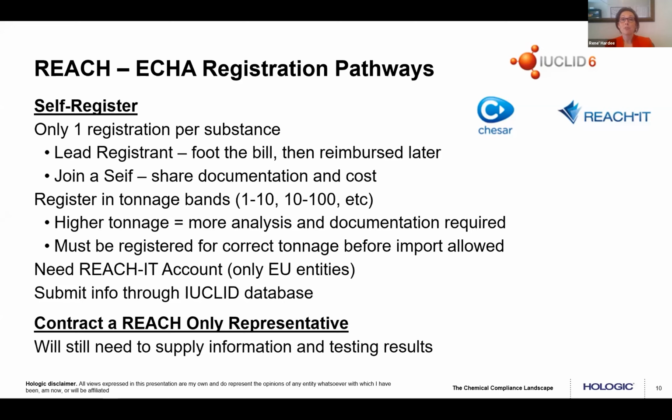In order for you to actually do a self-registration, you do need an EU presence. You need to have either a site there, a manufacturing site there, or again, that regional representative, because you can't get a REACH ID or access to IUCLID, which is where you need to fill out all that information, unless you have an EU presence.